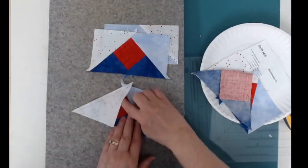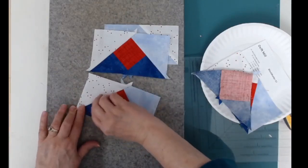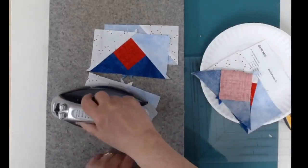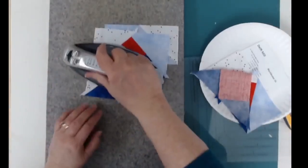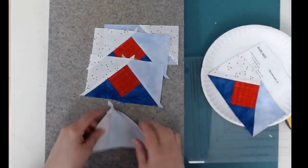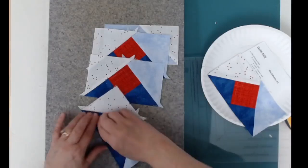So I'm going to press all of them. Even if I'm doing 100 of these, I'm going to be finger pressing before I set the iron on it. That's just a really good habit to get yourself into. That helps get your seams all going the correct direction. My iron's not hot yet. We'll just put it back on there and let it heat while I'm finger pressing. So this one, just give it a little finger press.